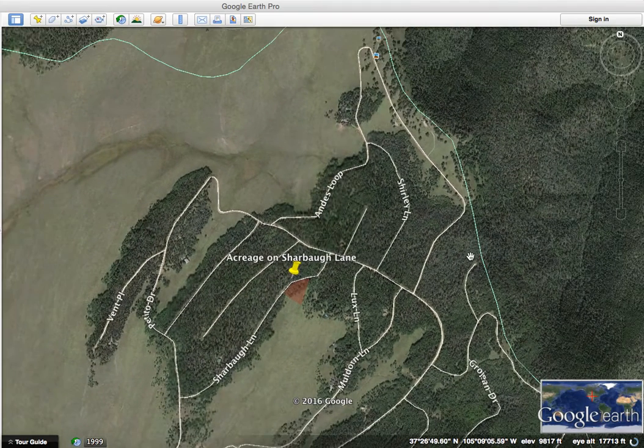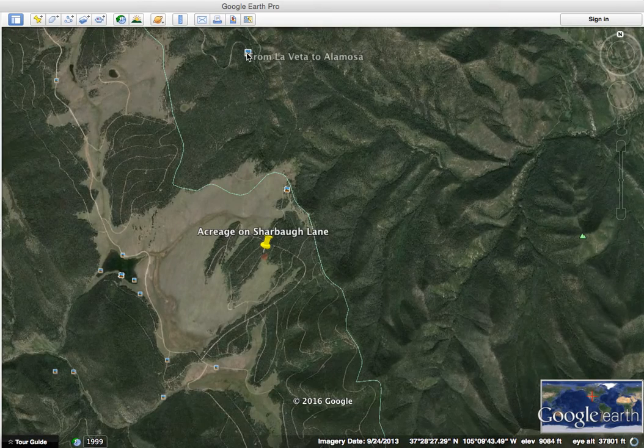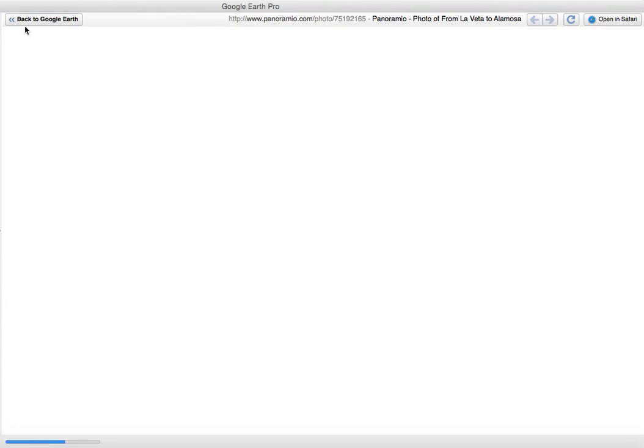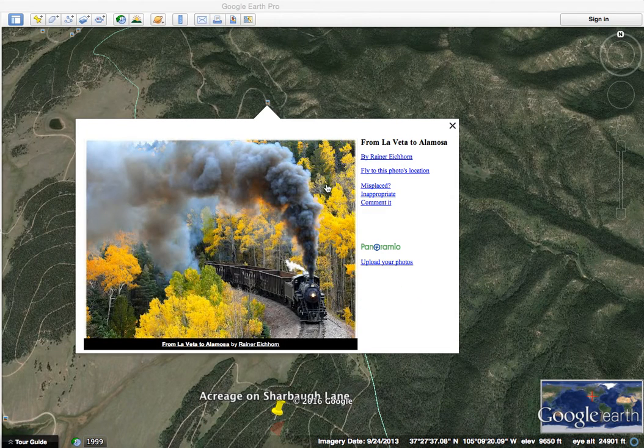Now, if we zoom out, you can see over here this green line. This is a large chunk of national forest. So you can set up your home or your cabin on your property, and take a 2-minute drive to thousands and thousands of acres of public land. And here are some photos that people have uploaded. Oh, that's gorgeous. Whoops, I don't know what I'm doing. Back to Google Earth. Okay, try again. From La Veta to Alamosa, there's an old-time coal train that comes through the area. Look at those trees. Gorgeous.